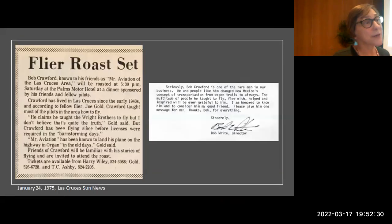Now, Bob retires from the downtown airport in January of '75, and to honor his contribution of over 30 years, they decide to have a roast for him as a way of saying goodbye. And Joe Gold, who was a student of his and a notorious flyer in the area, and who unfortunately passed away just before the exhibit opened, wrote that Bob claims he taught the Wright brothers how to fly, but I don't believe there's quite a bit of truth in that. But Bob did learn how to fly during the barnstorming days of the 1930s. He would skip school, go out to where these devil-may-care barnstormers were, and learn all about flying. So that probably accounts for his attitude when he was doing some of the crop dusting.